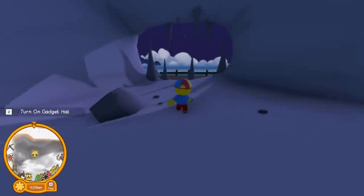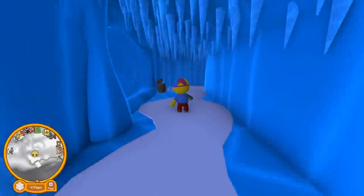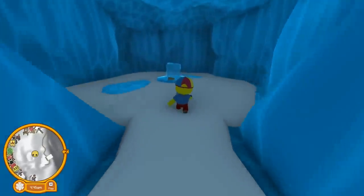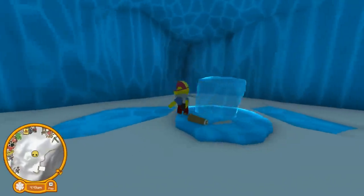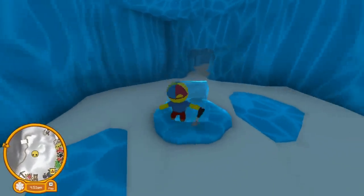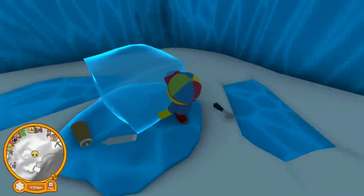It's okay, I got one. I got a pickaxe. A nice pick, actually. Alrighty, moment of truth. Is this gonna work? Surely it will. Wait, what? For real? Wait a minute, what? I 100% thought that would break.